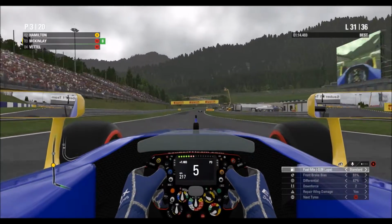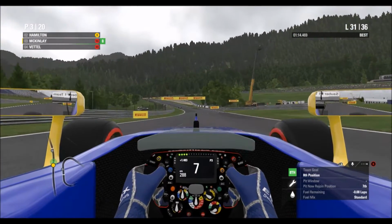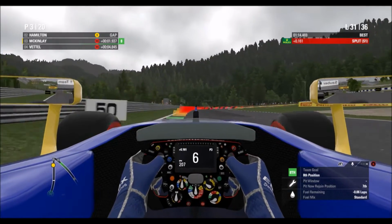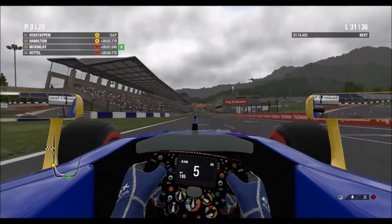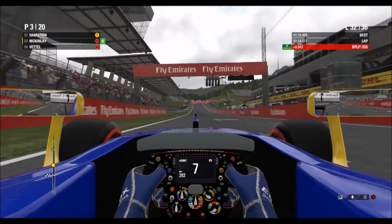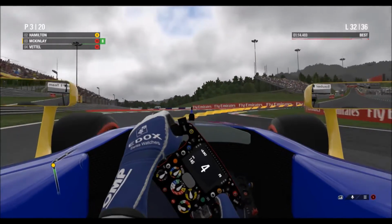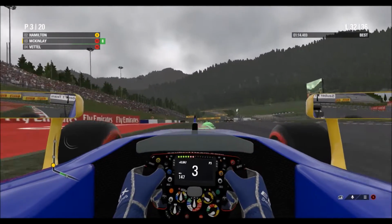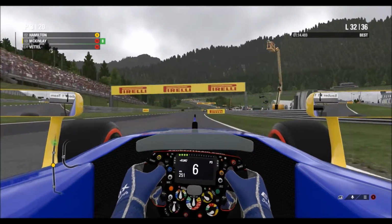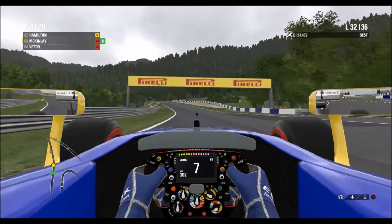Man, I'd kill to be able to run rich fuel mixture right now, but we're inching a teensy bit closer each time, and I don't think there's enough laps left to make this work. So I think it's going to be a podium finish for us, which, you know, we shouldn't complain about, but I'm going to, because we should be winning. We should have won this Grand Prix.